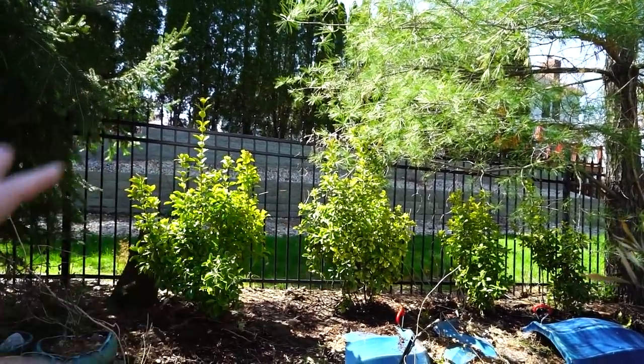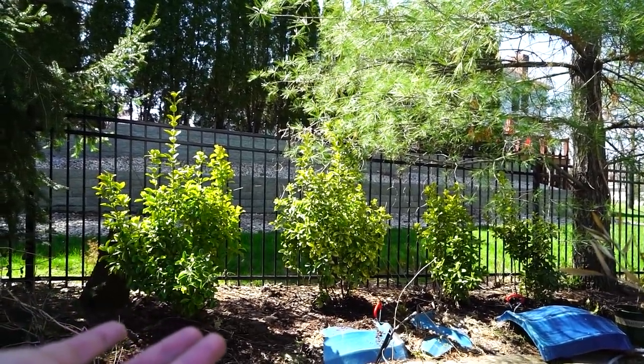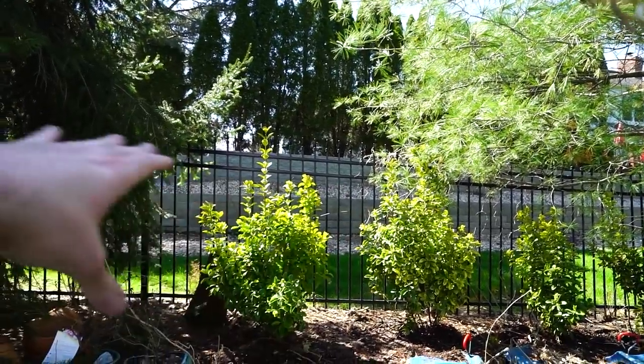They need prunes and cutbacks every so often. We have a really bad winter and they get burnt up, so there's that to keep in mind. I just want them to get to be about the height of the fence.